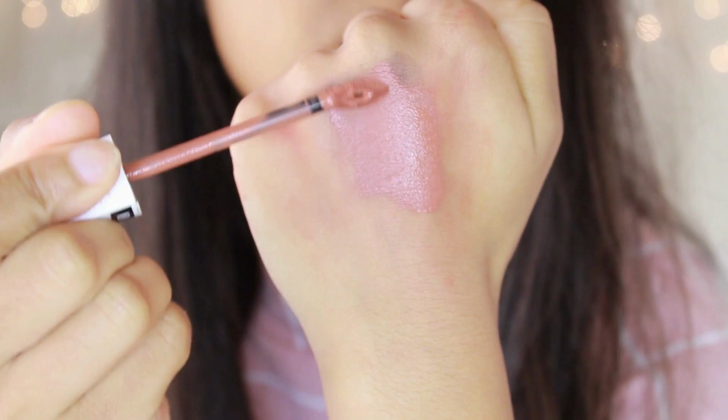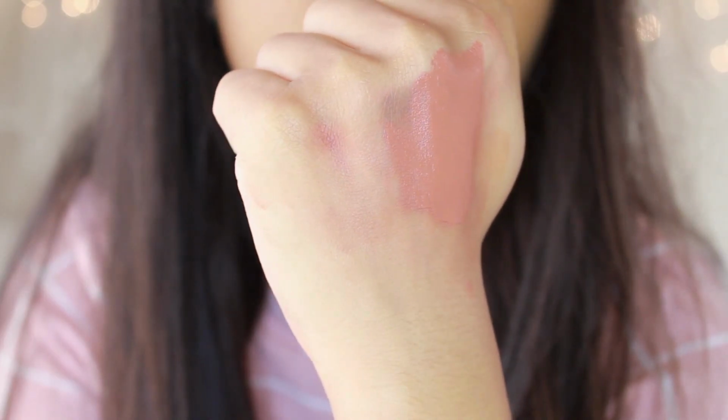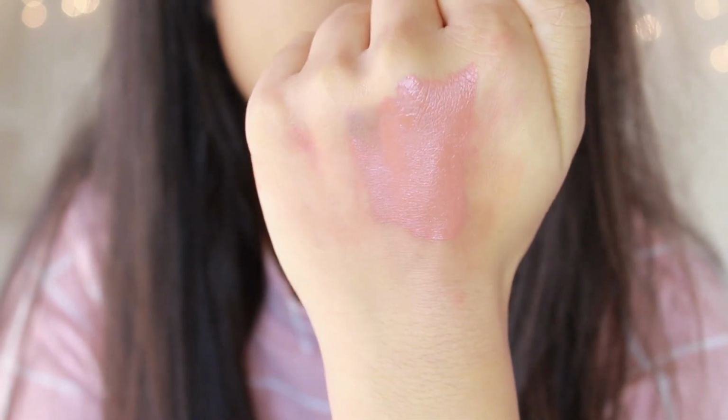Four, the lipstick is so opaque that I don't even need to line my lips or put a lip liner underneath to cover up my uneven lips. I can literally slap this lipstick on my lips and it is not going to show any unevenness on my lips.